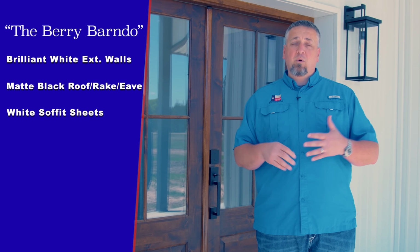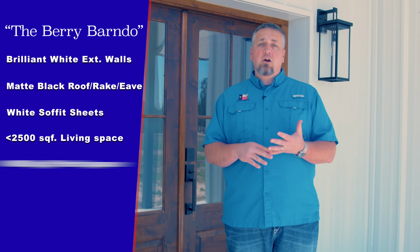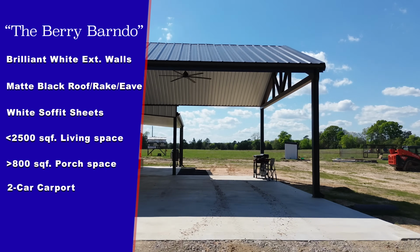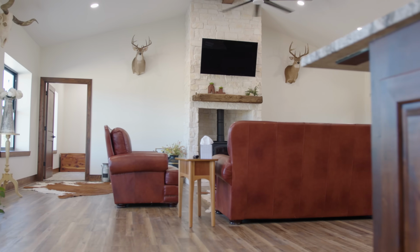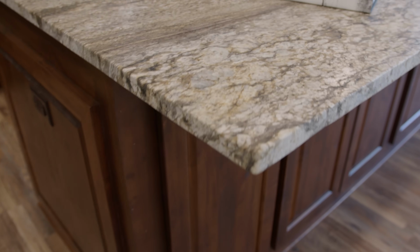be white as well. We've got just under 2,500 square foot total for the heated and cooled, a little over 800 square foot of porches, and then we've got a 2-car carport that's also tied in on the back side of this layout. This is a beautiful custom build. We've got a lot of rustic finishes inside. We've got stained cabinetry, stained trim work. We've got a beautiful granite to show you in there, vinyl plank floors, just a little bit of everything. We're excited to bring you this tour.